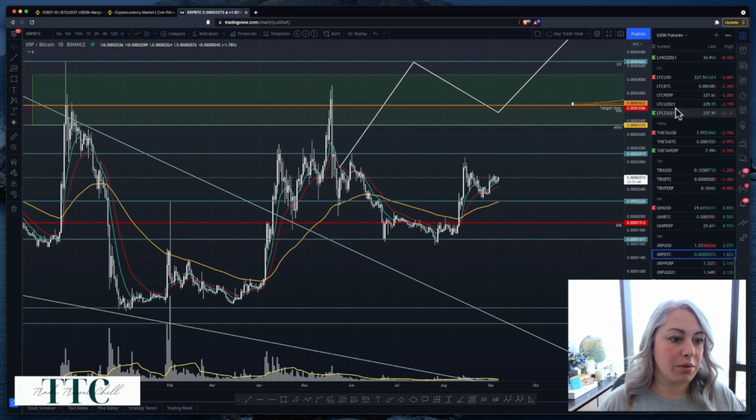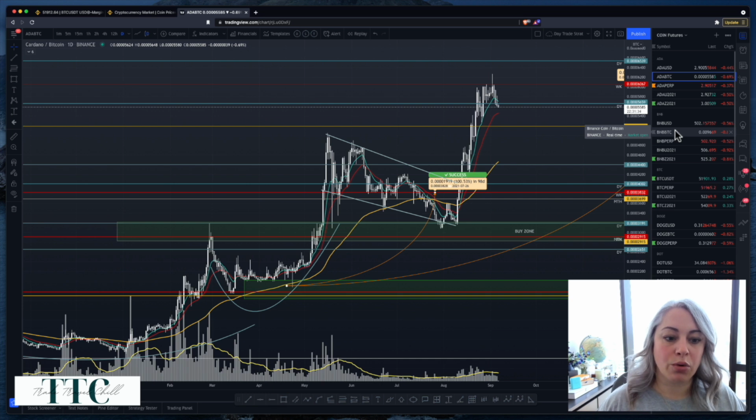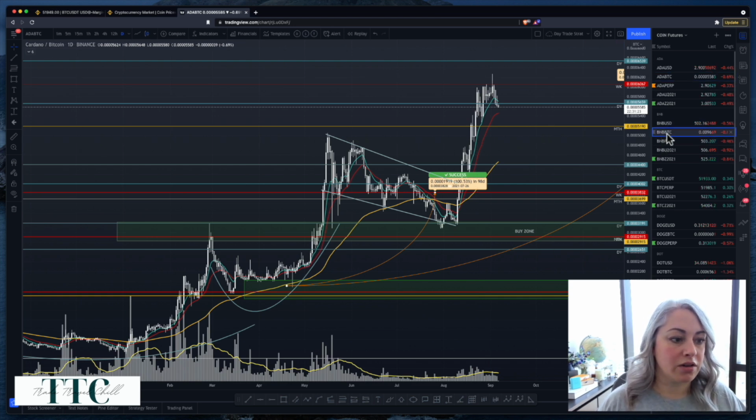So looking at XRP, it is, and you know, I can literally go through these. ADA's having the pullback that it's having on the USD pair as well. So fine with that, but it's created a higher high. Now need to see if it creates a higher low. So gonna hang on to that.